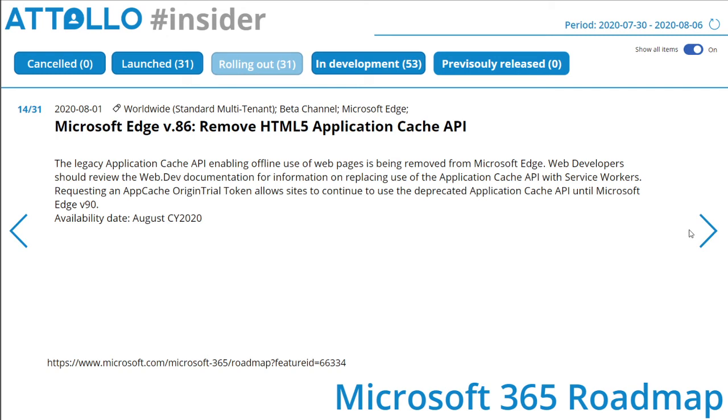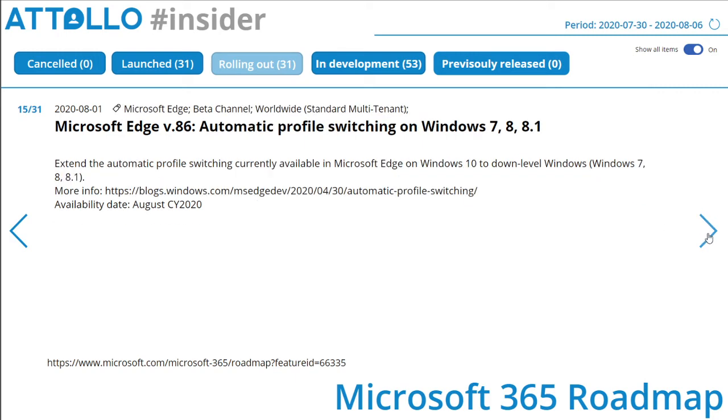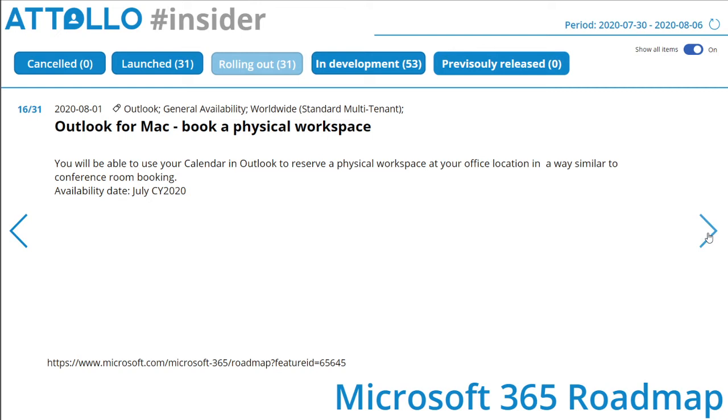Microsoft Edge version 86, remove HTML5 application cache API. So the legacy application cache API enabling offline use of web pages is being removed from Microsoft Edge. Web developers should review the web.dev documentation for information on replacing the use of application cache API with service workers. Edge again, automatic profile switching on Windows 7, 8 and 8.1. So just taking that functionality to previous levels of Windows.